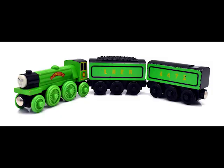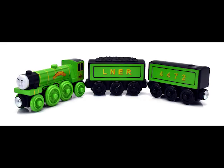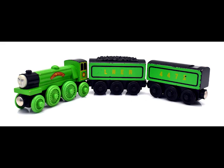Number 2. The original Flying Scotsman of 1999. As much as I love the 2013 reissue of the character, I still consider the original 1999 version to be more nostalgic for a couple of reasons. 1. His face looks smaller than his reintroduction model. 2. He has wooden bogies instead of plastic, and even though I didn't mind the plastic bogies for the most part, I like the sound the wooden bogies make on the original Flying Scotsman.